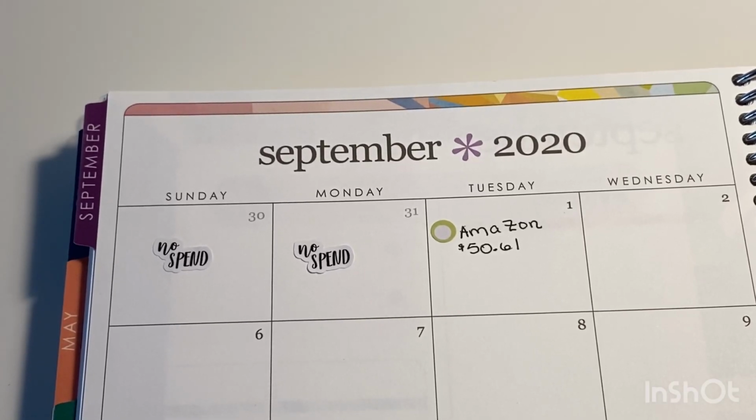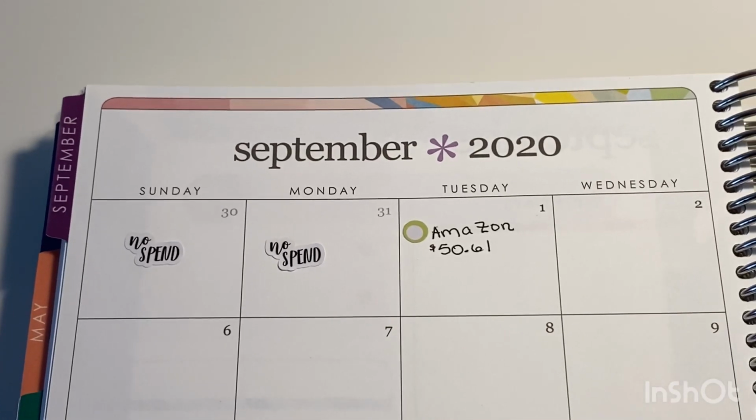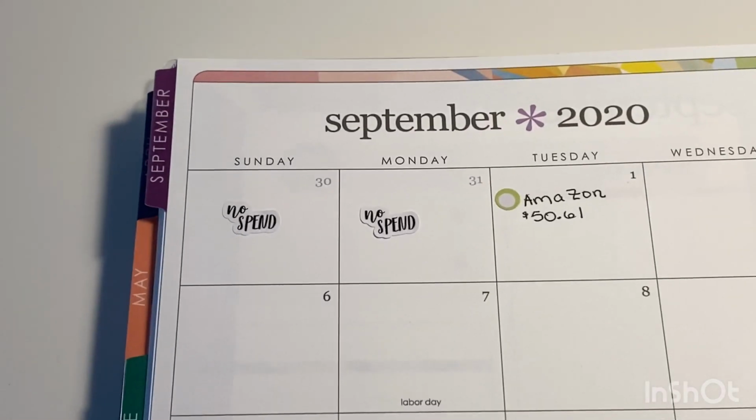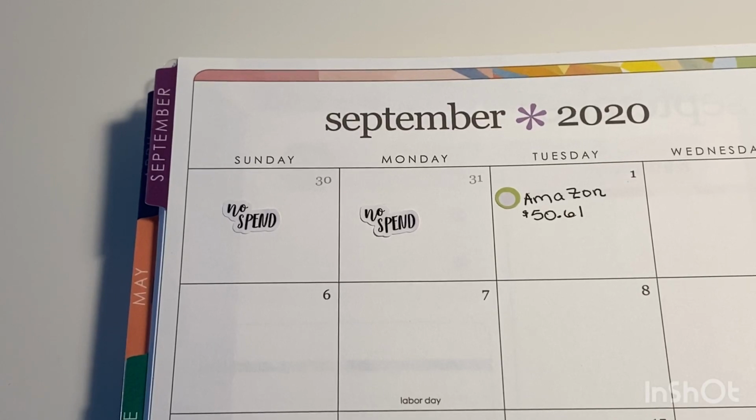I got laundry detergent, fabric softener, body wash, deodorant, and some lip balm. EOS is my favorite. What else did I get? Oh, and hand soap. Mrs. Meyer's hand soap, which I usually get from Grove Collaborative, but they have this thing where if you don't have enough products in your basket to meet the minimum requirement, it doesn't ship anymore. I didn't need that many, I just needed some hand soap, so I had to order the items from Amazon. They also sell Mrs. Meyer's items at Target too.